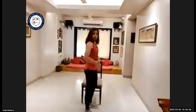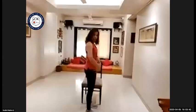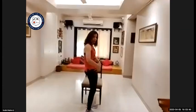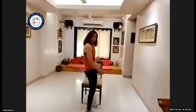The other thing that happens is that because of constant sitting, the muscles in our hip flexors, which bend our hip, also get shortened. And so when we are standing, we are unable to stand straight, our hamstrings are tight, our hip dips at the back, and we are having rounded shoulders in front.